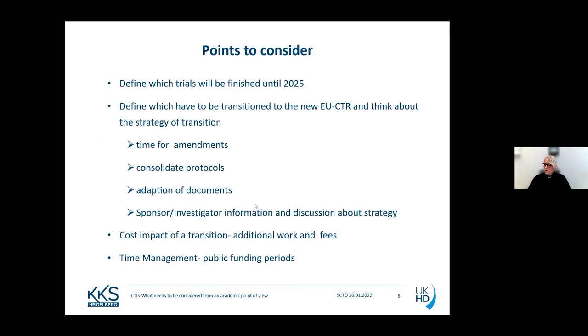So what are the points to consider from an academic point of view? What we are now doing is we have to define which trials will finish until 2025. As you all know, it's not always easy to give a prognosis if a trial will be finished until that date. If we are not sure, we have to think about the strategy of transition.